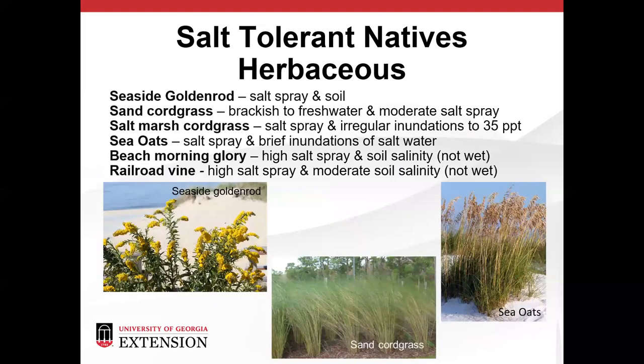A few more, we have seaside goldenrod, which we are finding more and more is a very important plant species as far as supporting native ecosystems. So not just seaside goldenrod, but any of your goldenrod species. It tolerates salt spray and some soil salt. We've got sand cord grass, which will tolerate brackish to fresh water and moderate salt spray. We've got salt marsh cord grass, which tolerates salt spray and irregular inundations up to 35 parts per thousand of salinity.